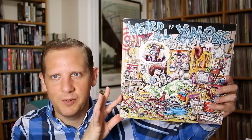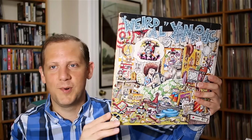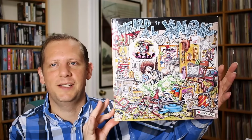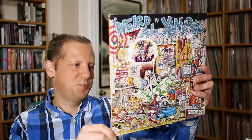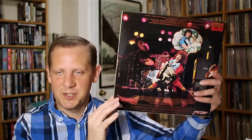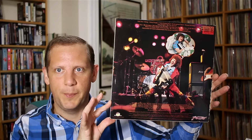And it's funny, you get this kind of Mad Magazine cover on the front here. Kind of gives you an idea, and this is before anyone really knew who Weird Al was. It was kind of his break into the mainstream, and now everybody knows who Weird Al is at this point. But interestingly, this was produced by Rick Derringer, and always with Weird Al albums, the music itself is really good. The playing is good. His band is great. I think he still has the original band that he started out with back in the 80s today.